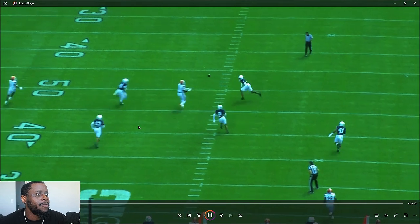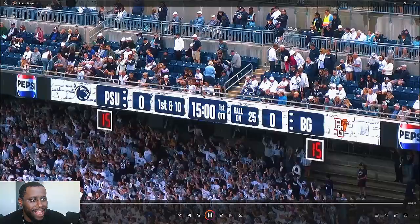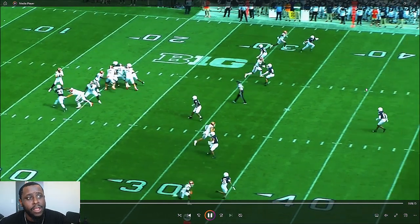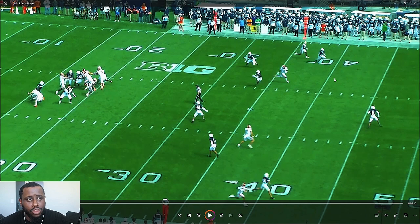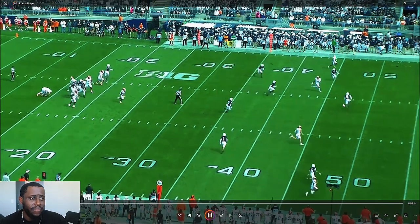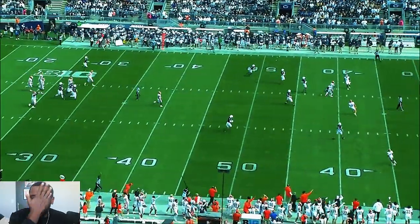Okay, so this seems like an outward stem route. Very normal, just going up this seam right here. Just going onto the outside of this linebacker, getting over the top. This is supposed to be fitted right here. Good, nasty ball. He understands he's about to get hit. Safety's screaming down. This is Penn State. Boom. Contested catch.